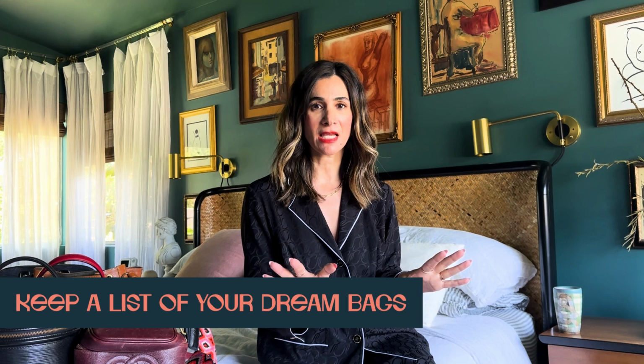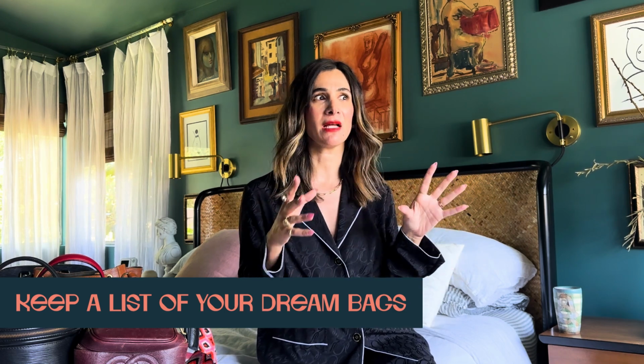So the first thing is make a list of the bags that you want. Whether it's a Pinterest board or an inspo board, have a list and identify the budget that you have, total or for each bag. This is really, really important because while investing in designer bags is really fun and a great way to show your personality, it's also important to stay on budget.